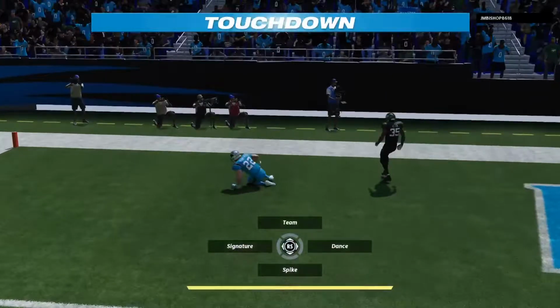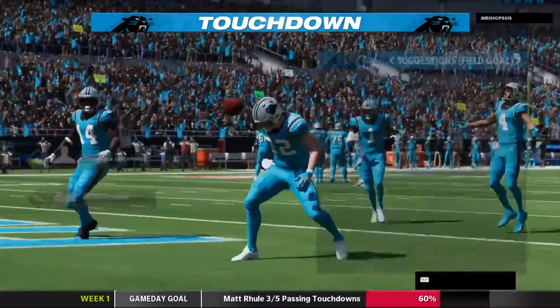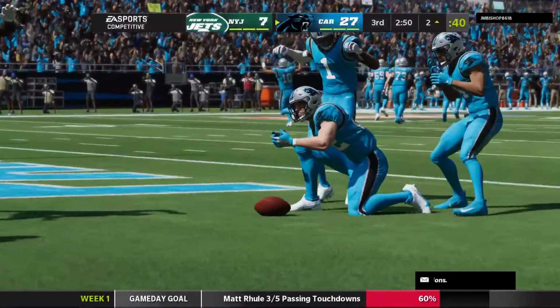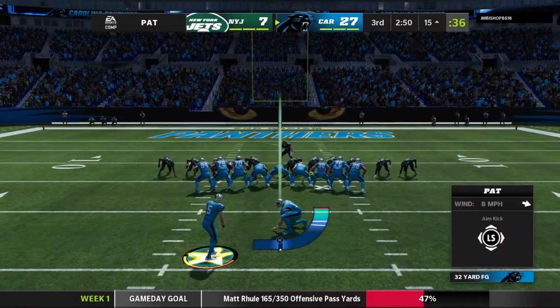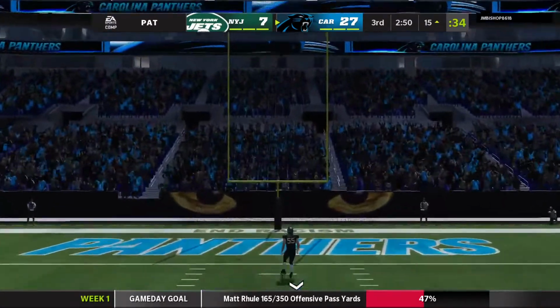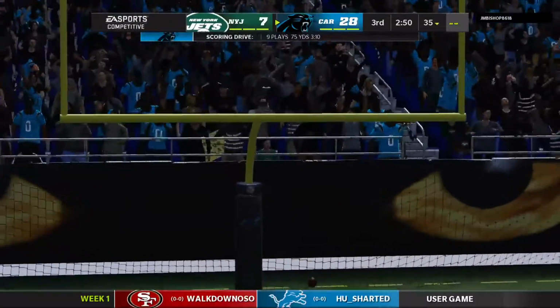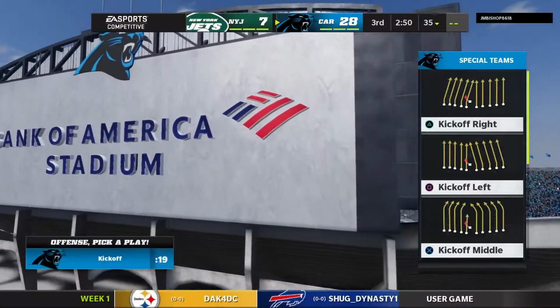And he's got it. Touchdown, Panthers. Christian McCaffrey. Already his 2nd touchdown here in this opening weekend. And the Panthers take the opening kickoff of the 3rd quarter and drive right down the field to extend their lead. Tucker able to connect on the extra point. And the lead now to 3 touchdowns at 21.